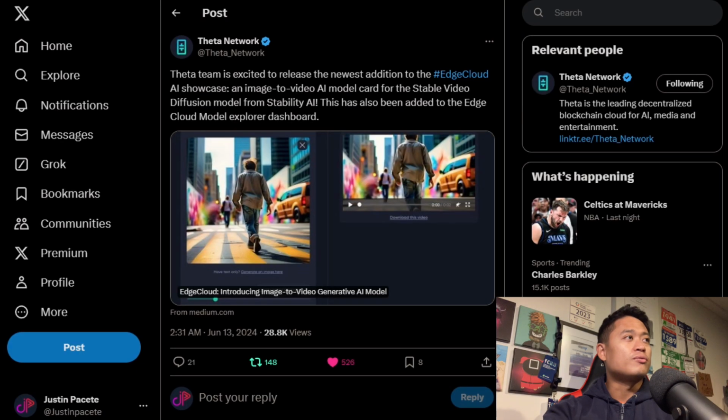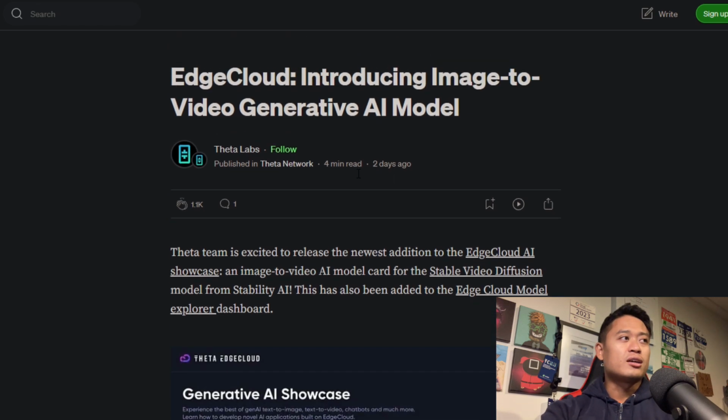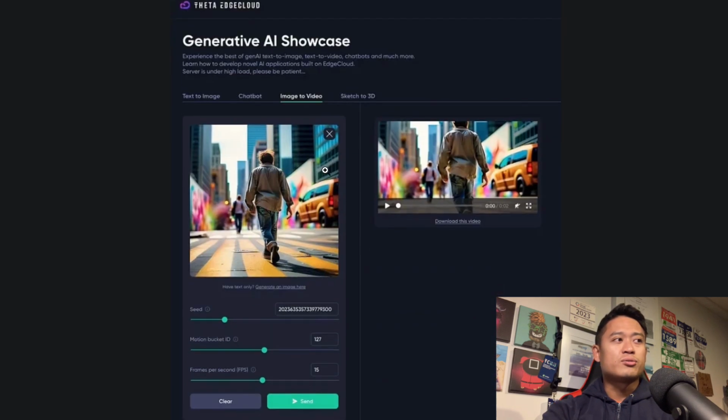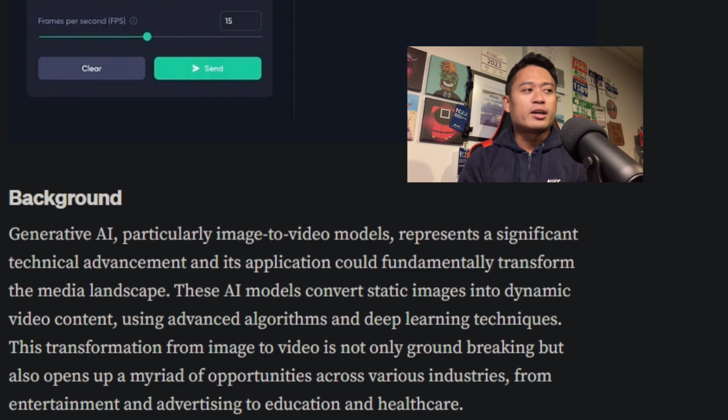Going on to the actual article, it's posted 2 days ago, so roughly around June 13th of 2024. So seen here is that introduction, the title of the Edge Cloud, introducing image to video generative AI model. Scrolling down a little bit more, seen right here, this tweet was highlighted earlier, so the post was just copy and pasted, it sounds like. Scrolling into the image itself, here's the generative AI showcase for those who want to look at the demo before actually utilizing it.